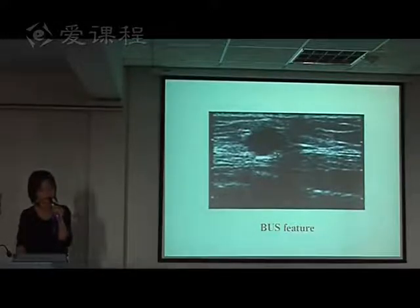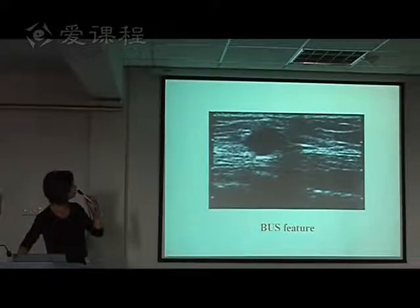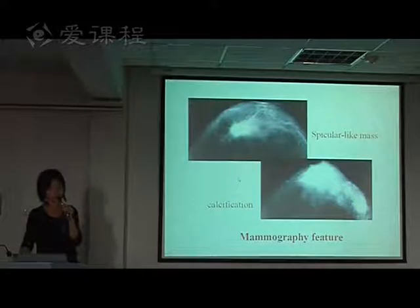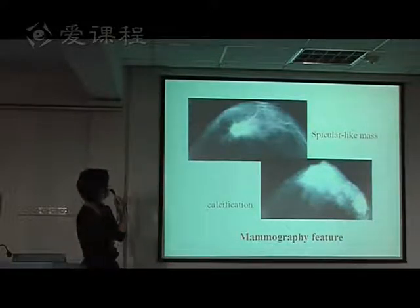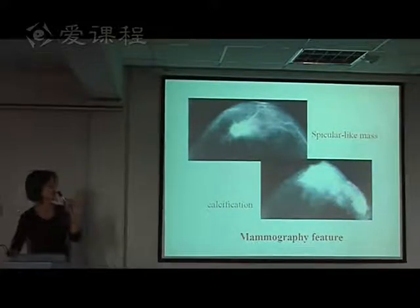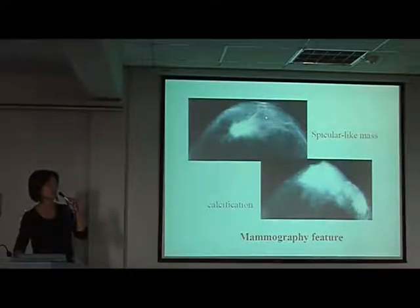This is another ultrasonography picture. You can see the spicular boundary of this lesion. Now I will introduce the classification signs of breast cancer in the mammography. Just now I have shown you the spicular-like mass in the mammography. This is category 5.